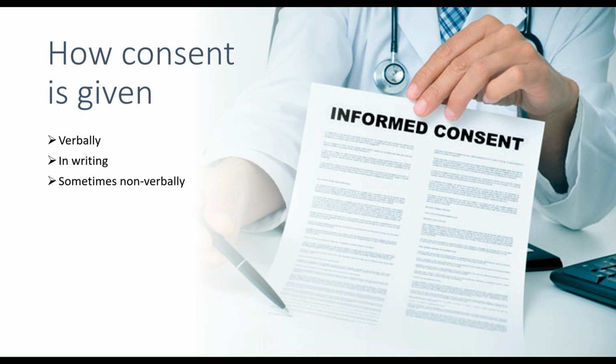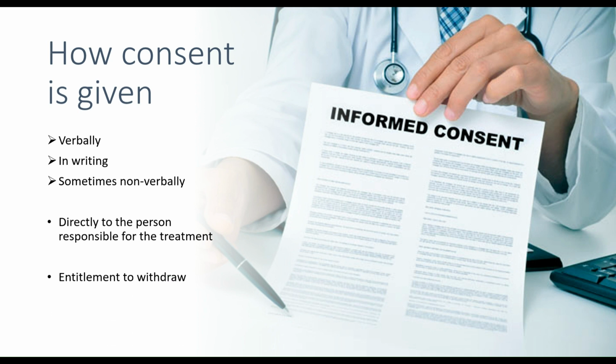Consent should be given directly to the person responsible for the procedure or treatment, and it is the duty of the professional performing an action to check that the person in front of them understands what is about to happen and that they are happy for them to do said action. Additionally, a person can withdraw their consent at any time, and this is even midway through a procedure. This must be respected.